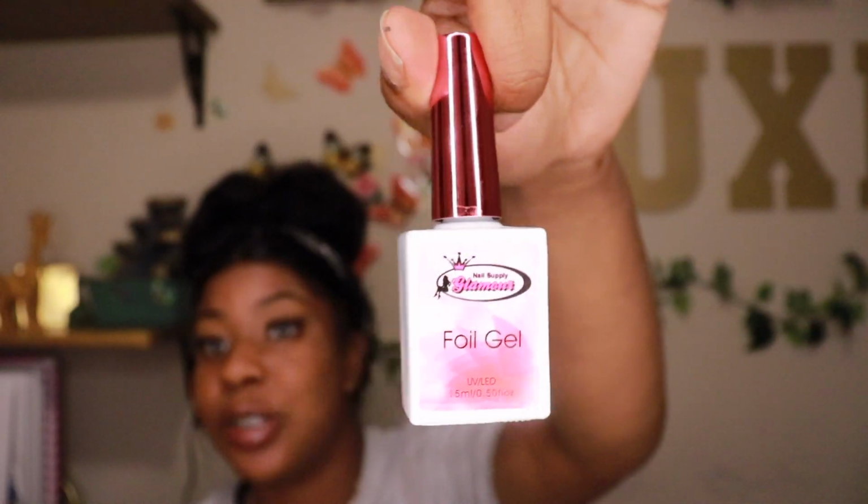And I got a foil gel from them because I had some foil gel from AliExpress, and y'all, that is trash as hell. So I had to get some good quality foil gel. So I decided to go with Nail Supply Glamour, and I tried it out. It works really well. Very sticky. So I'm definitely gonna make a purchase for this again.